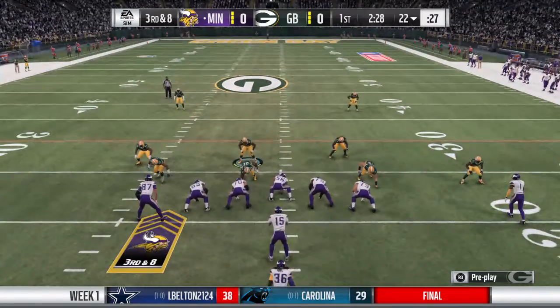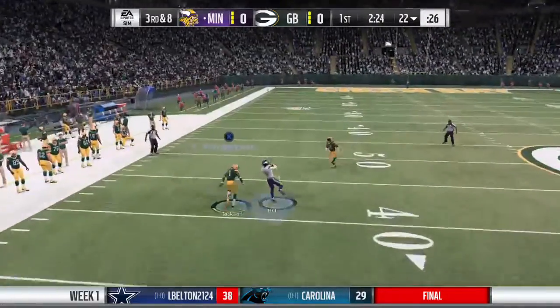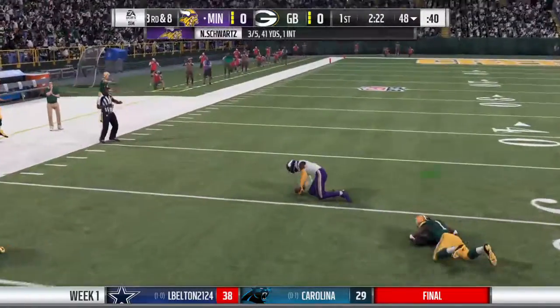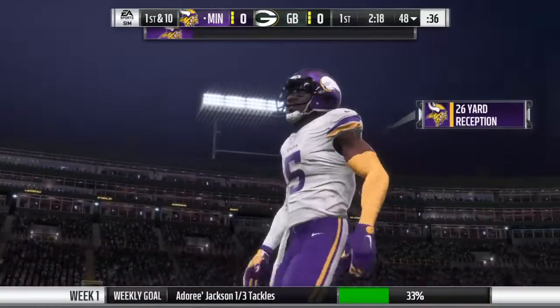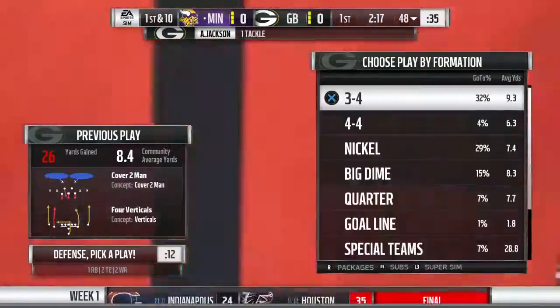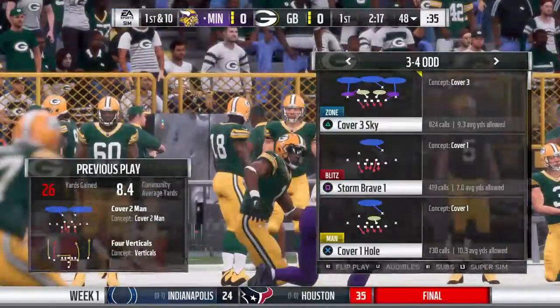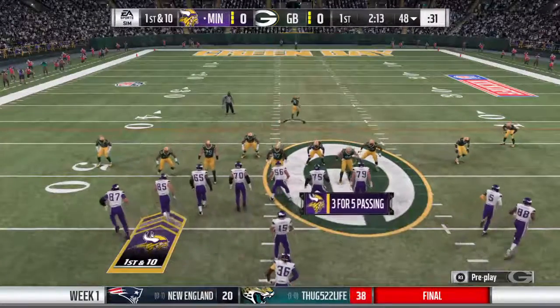Here we go now. Green, 39. From the gun, Schwartz. Throwing left side, it's complete. And they're going to get this one all the way out across the 45. A gain of 26 on the 3rd down conversion. He's such a good route runner. Shows it there on 3rd down. Very proficient and a good pass.